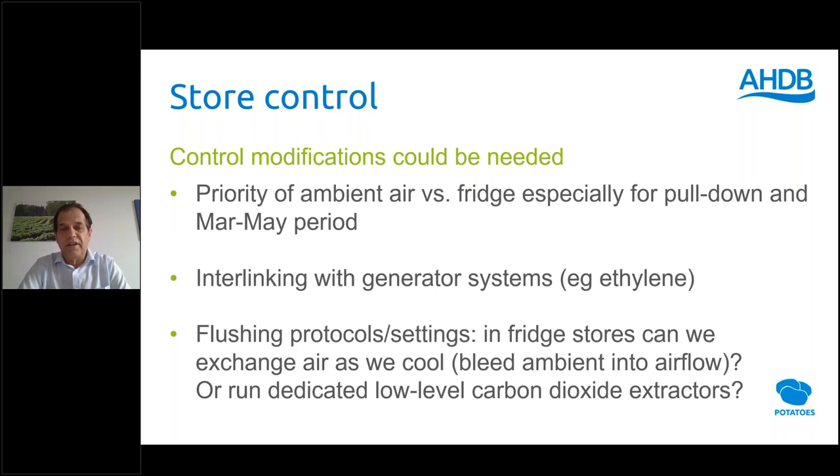So for example, the ethylene generators, they will interlink with the louver systems in most stores, so that if the louver's open, the generator goes off, so we're not generating ethylene that's just going straight out of the store. And we're going to need to look at the flushing protocols and settings, carbon dioxide control.